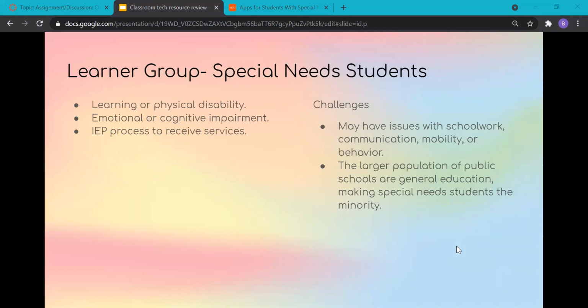So who are special needs learners? Special needs students are students who require special education services and are also students who have some form of disability that impacts their ability to be able to learn at the same pace or in the same environment as other students of their chronological age in a general education classroom.